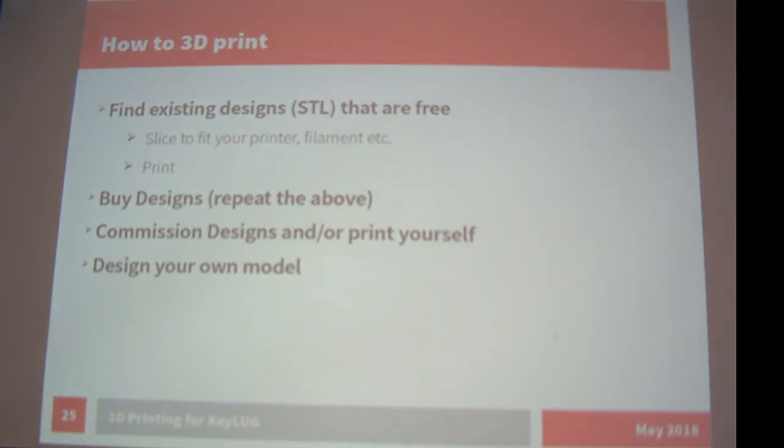I found them either through communities, where someone posts their design and you go download it, or I use some of the sites that you're going to see later to go find them. You can also find something that may not be free and buy it and use someone else's design. You can even go out and find a real designer and say, hey, I need this gadget made, or I want this figurine, and they will design it for you. And then finally, which is what I want to really get much better at than I am, make my own models.